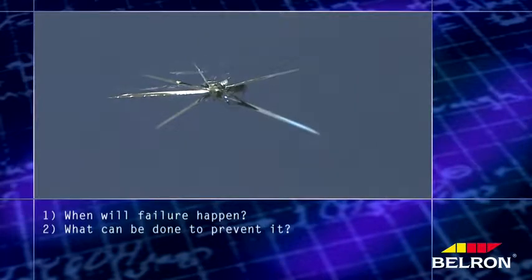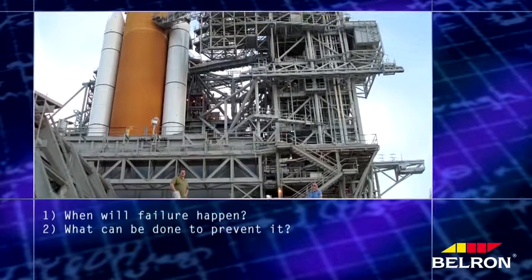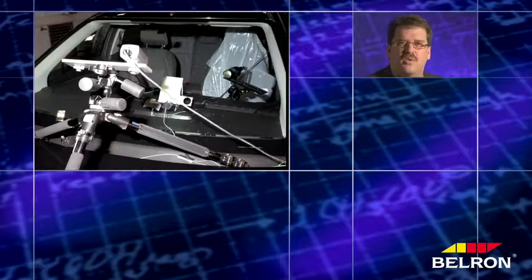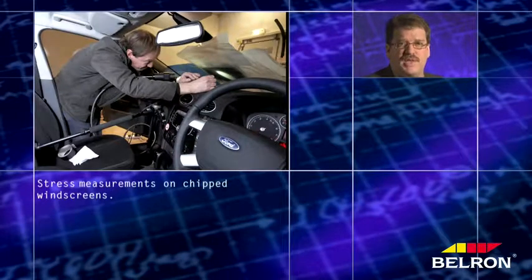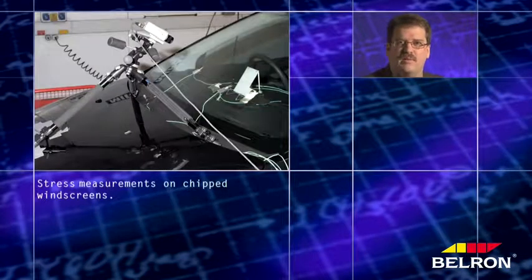But there is some good news. Here's John Lesniak again with the answer to question 2. When we discovered that stress is the key to broken windshields, the reason that a little chip can cause total failure in a large piece of glass, we also checked whether the converse is true, whether a repaired windshield has had its stress hotspot relieved. It would make sense, and it would explain why glass repair is so effective at preventing further cracking.